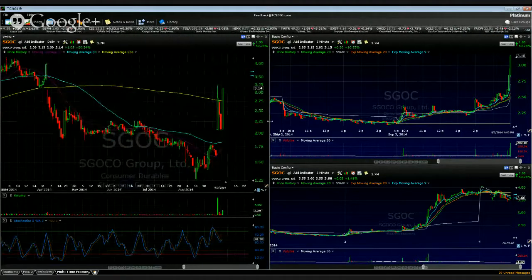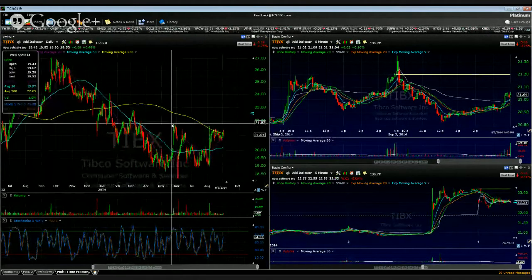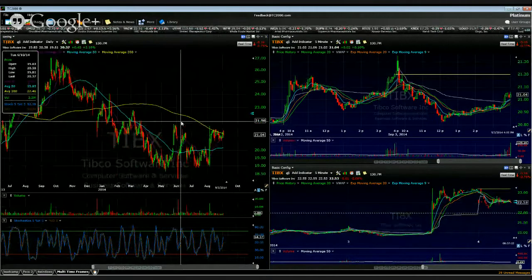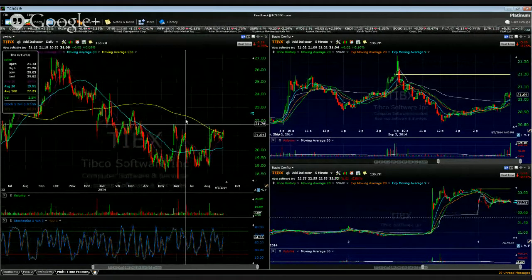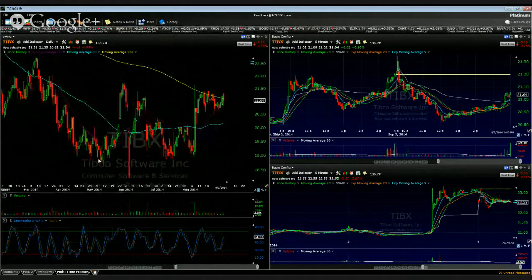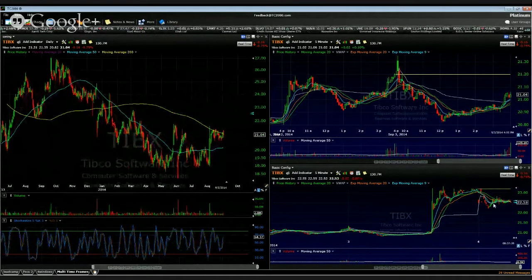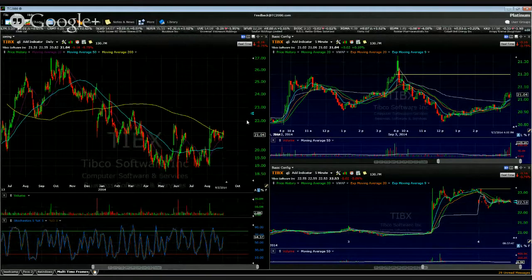What else you got, Willie? TIBX, gapping. So a stock like this, usually, you've got your levels right here. If you can stay above these key levels on the daily, then you have a chance to get to your next levels. This stock in general, you can see it has the possibility of making multi-dollar moves. That's one of the things you always want to see: if a stock gets earnings or a PR or something like that, does it even have the capability of making sharp moves? Otherwise it's a lost cause. That one looks all right. Anything else?